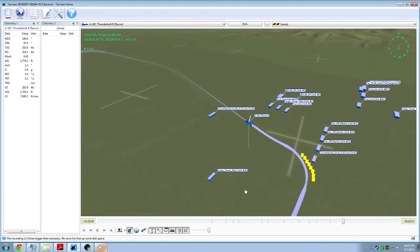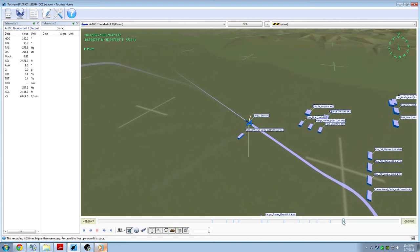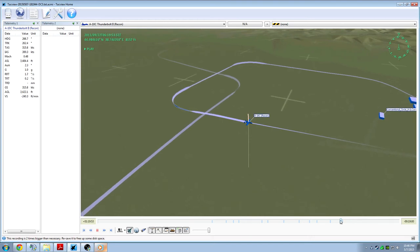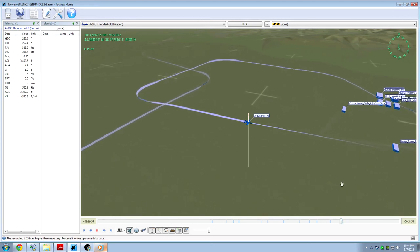Alright, so that was the GAU-8 gun runs and rocket employment. Definitely need some work on my dive angles and following the instructions from the beginning. And instead of doing 45 degree, I should have been doing 30 degree dives, but what can I do about it except get better for next time?